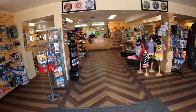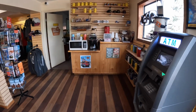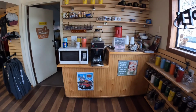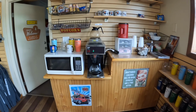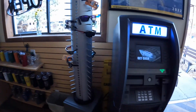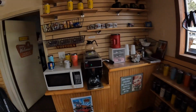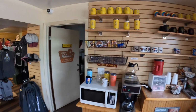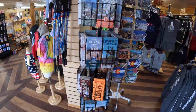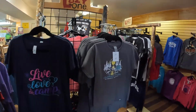All right, so this is the shopette, or whatever you want to call this. Walking in, there's a coffee area here, and this coffee is free, I think, for everybody to just come in and make some goods that you can purchase. And this is actually pretty cool because they got an ATM in here as well. But you can get all your gifts and everything else. That's what this looks like in here.